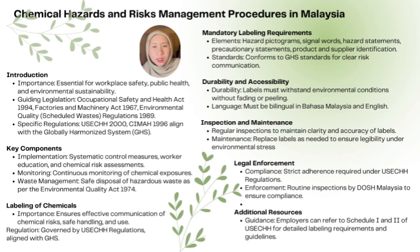Next one, mandatory labeling requirements. Our labeling is comprehensive, including hazard pictograms, signal words, hazard statements, and precautionary statements, along with product and supplier identification. These elements adhere strictly to GHS standards to ensure clarity and effective risk communication.